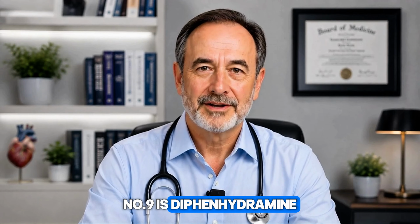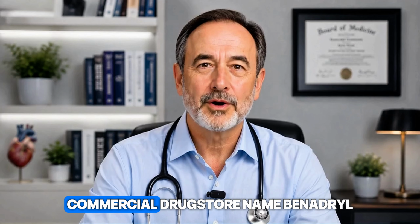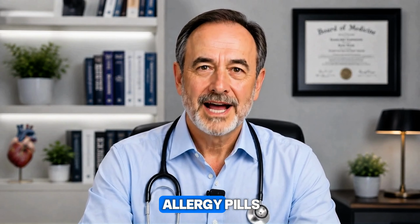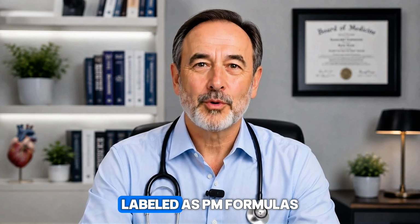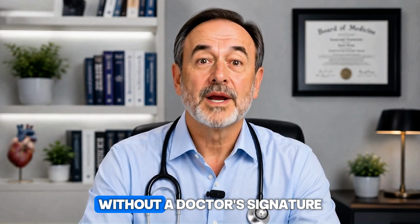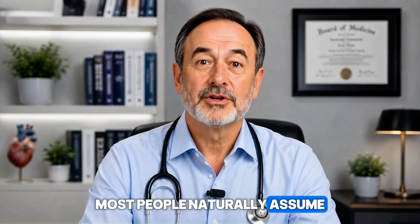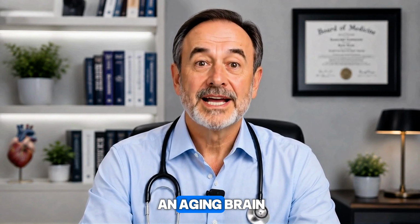Number 9 is Diphenhydramine, the pill in almost every single medicine cabinet. You know this drug by its primary commercial drugstore name, Benadryl. But it is also hidden as the primary active ingredient in countless allergy pills, over-the-counter sleep aids, and nighttime pain relievers labeled as PM formulas. Because you can buy this drug without a doctor's signature at any grocery store or gas station, most people naturally assume it is entirely safe and gentle. It is anything but gentle on an aging brain.